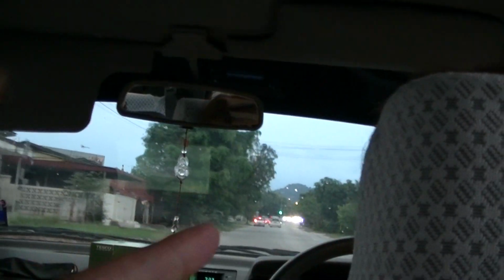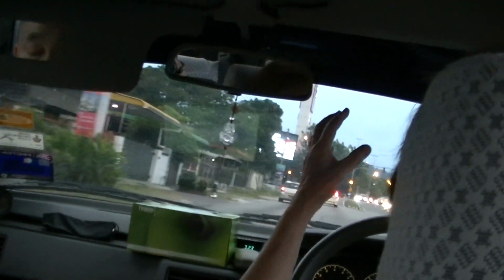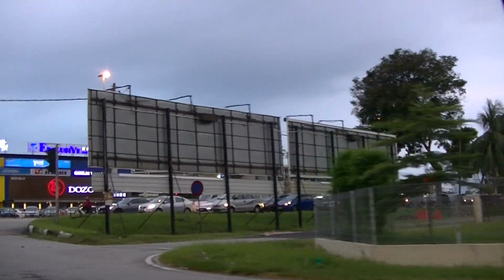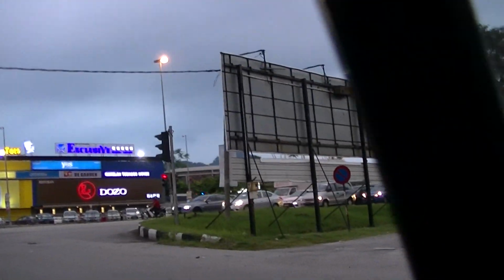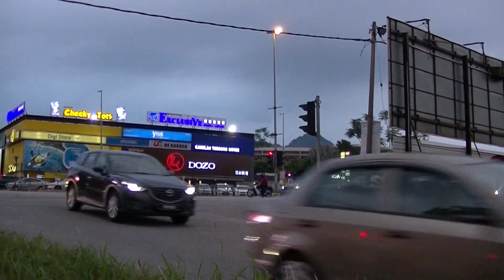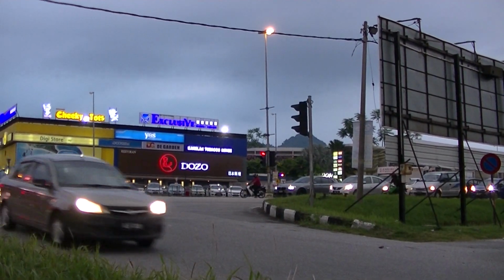If you're at this traffic light, you have to be at the lane to actually qualify to pass this traffic light. The lane is here. If you are after this lane, then you can go. Oh shit. Friday morning, Friday evening, you take the Friday morning, you close up the house and drive over to Dozo.